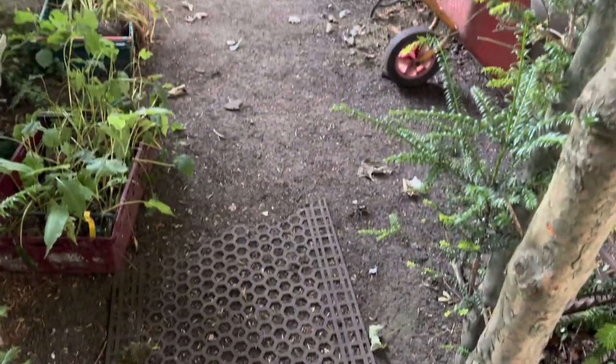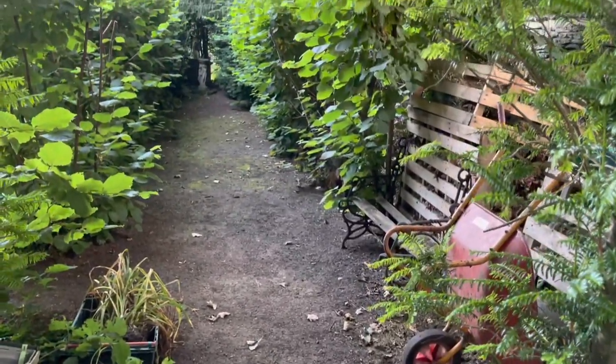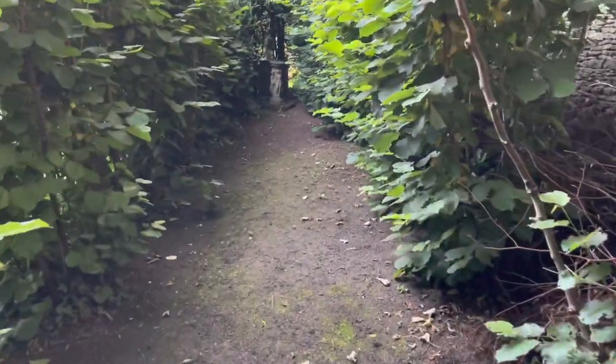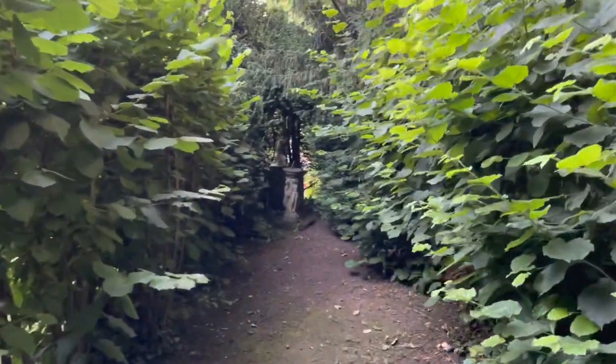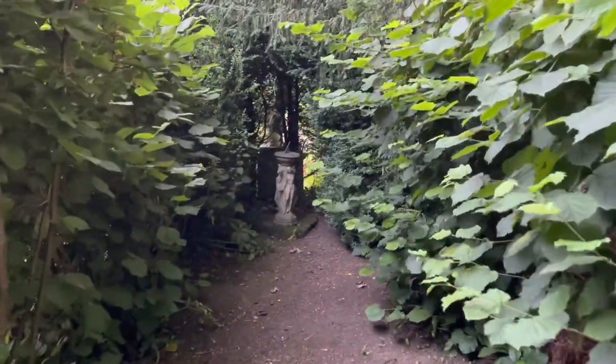And here's part of the garden that's very special to me. I call it the sanctuary because I go for walks up here in the morning and in the evening, and you just feel you get away from everything here. But again, the transformation is unbelievable when you see what it used to look like.